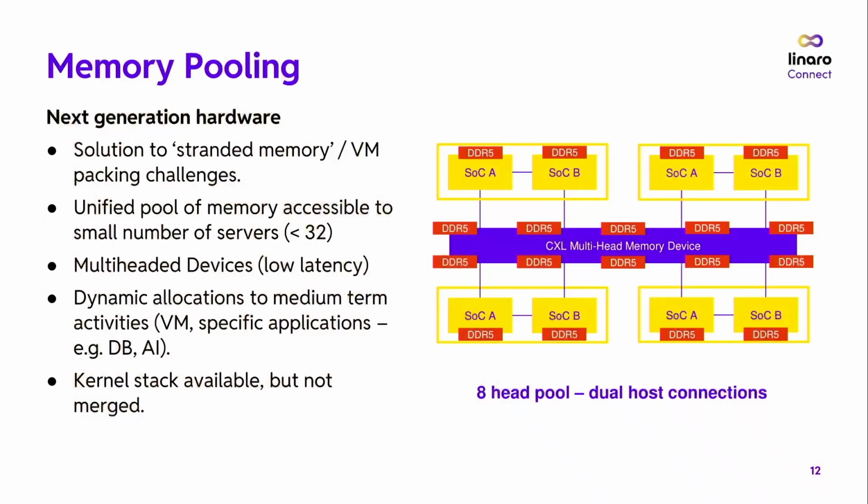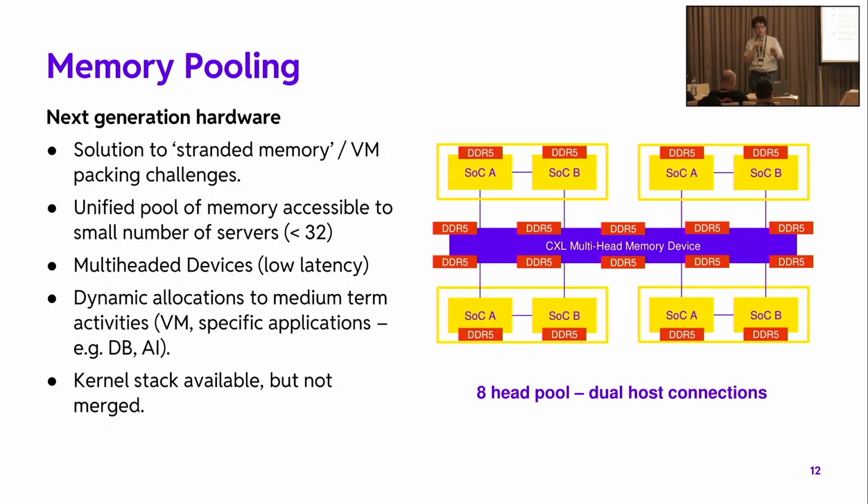Memory pull-in. So this is next generation hardware. It's probably not this year, maybe next year, maybe the year after, somewhere that sort of timescale, depending on whether you're talking about early deployment or mass deployment. This is all about solving the stranded memory problem. So when you're a hyperscaler and you're selling VMs to people, your customers are really annoying.